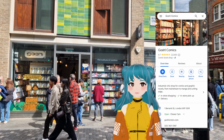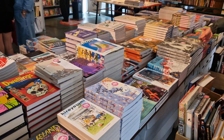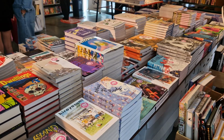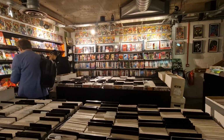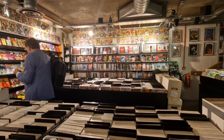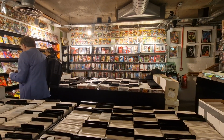This is an industrial chic bookshop located in Soho. Much like Forbidden Planet, this store has 2 floors. The street level floor is dedicated to art books, stationery, children's books. The basement floor is stocked up on comics and manga, with the more predominant medium being comics.